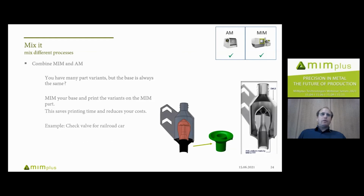But you can not only mix different materials, you can also mix different processes. You can combine MIM and AM. Maybe you have many part variants, but a lot of the part or some structures of the part are always the same. So you can MIM this and print on the MIM part. It's possible, and it saves printing time because maybe 90% of the part variance is always the same. You MIM this and then print just the variance on it. Here we have an example of a check valve for a railroad car.